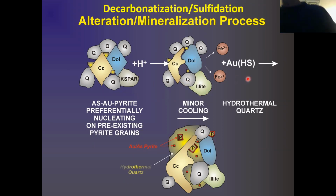And then to drive the mineralization, what you hope for is that the calcite or dolomite has iron, because once the calcite and dolomite begin to dissolve, it releases the iron. The iron reacts with the HS to form pyrite and breaks down this complex, and therefore the gold is free, and then it gets incorporated into the pyrite.